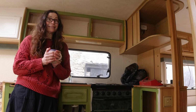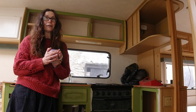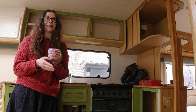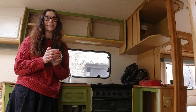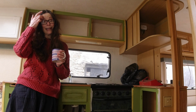I can't wait to get my little cat moved in. She's going to love it because it's going to be in the sun, it's going to be warm. I know it sounds a bit crazy to say a caravan's going to be warm, but the house where we've been living is a really cold house and costs an absolute fortune to keep even remotely heated. So this is a lot better for us, really.